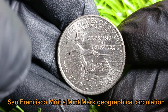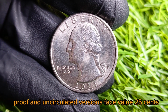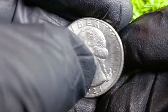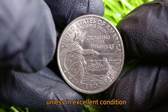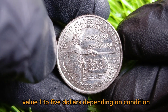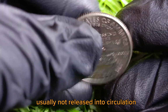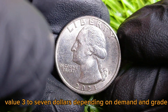Geographical circulation. These quarters were distributed throughout the U.S., in general circulation and as collectibles, proof and uncirculated versions. Face value, 25 cents. Collector value, 25 cents to $1, unless in excellent condition. From mint rolls or bags. Value, $1 to $5, depending on condition and mint mark. From proof sets, usually not released into circulation. Value, $3 to $7, depending on demand and grade.